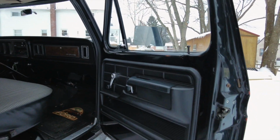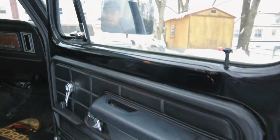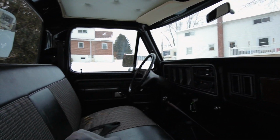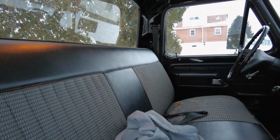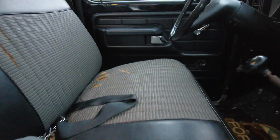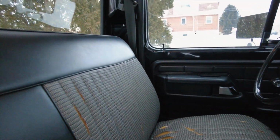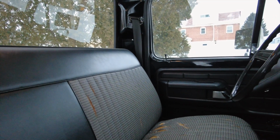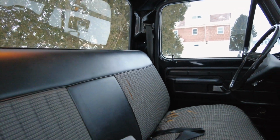So you can see the doors, really good shape here. Really good shape on the interior. Interior is pretty much mint. Aside from the seats, you know, a couple tears. This seat is perfect over here. But over on the other side, you can see a couple tears just from getting in and out. I don't know if anybody has any information on where I could get this restored without losing the original seat.